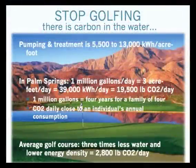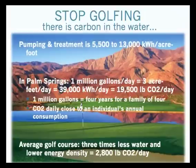Because there's a lot of energy in the water, and we know how much energy there is. It ranges from Northern California to Southern California. In Northern California, we pay a lot less for pumping and treatment because we're not moving the water so far. Kind of makes sense.